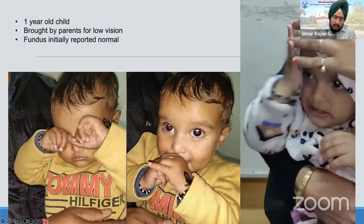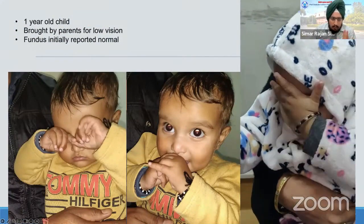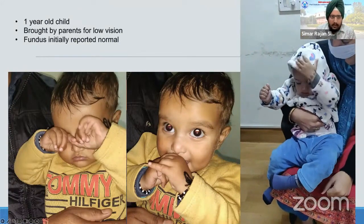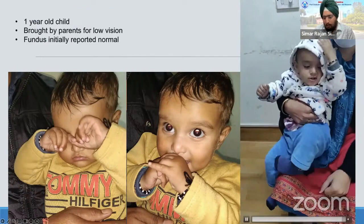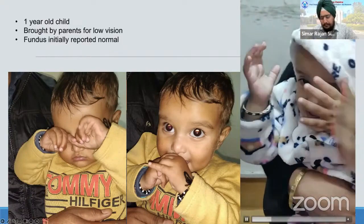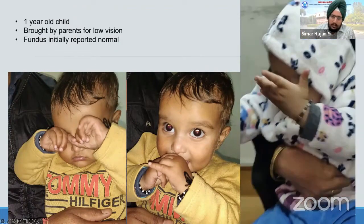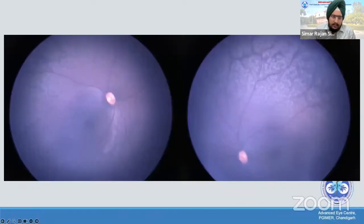So this is something that is the reverse of achromatopsia. Those children are sensitive to light, and they have light gazing. They would be gazing at your indirect ophthalmoscope or torch very much. And this behavior is important to recognize, where the oculodigital sign, the child tries to stimulate vision by pressing on the eyes.